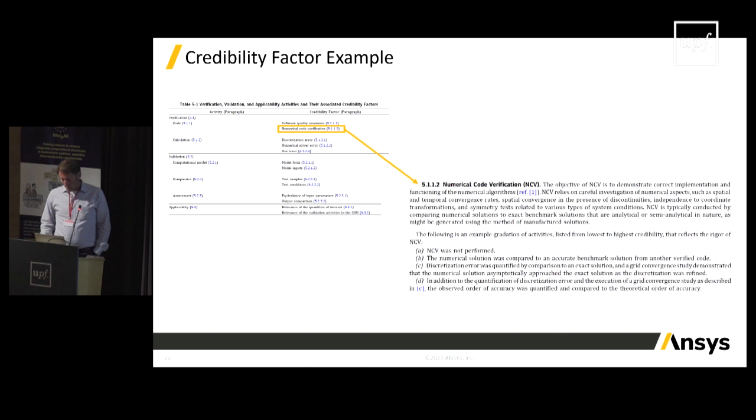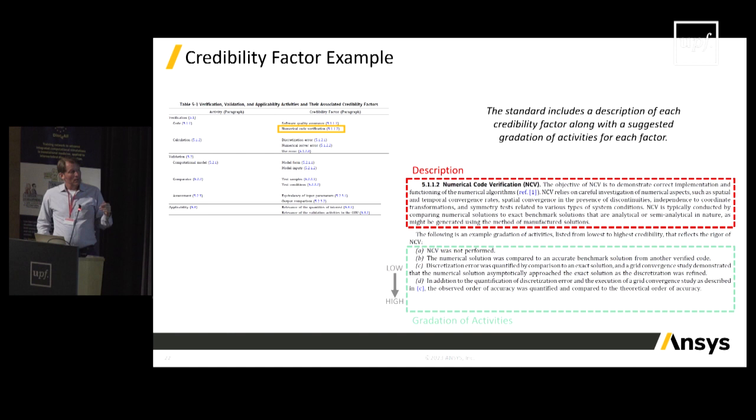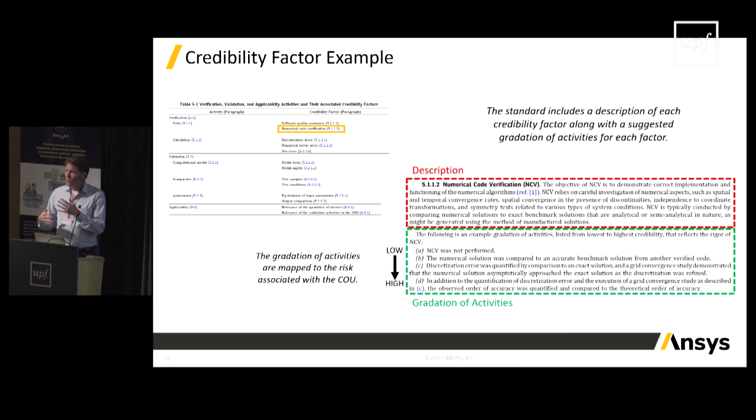But what I would like to do is give you a little bit of insight into how those are presented within the standard. Okay, so when it comes to each credibility factor, what we do is we provide a description of that credibility factor in the body of the standard, along with what we call a gradation of activities. Okay, so the goal of the description is just to give you some quick insight into what we expect you to cover or consider when you're grading the work that you need to do to satisfy your model credibility for that specific factor, okay? So for numerical code verification, we kind of write in there what we expect you to do.